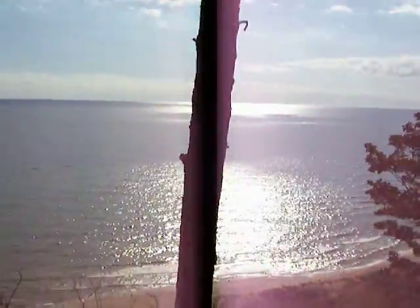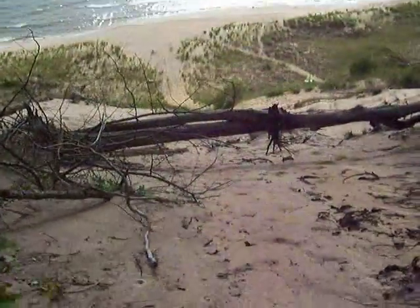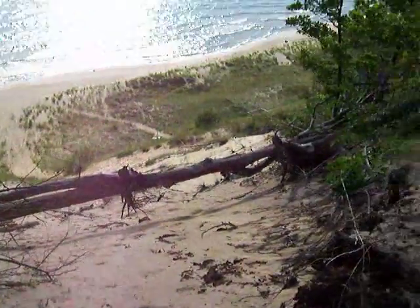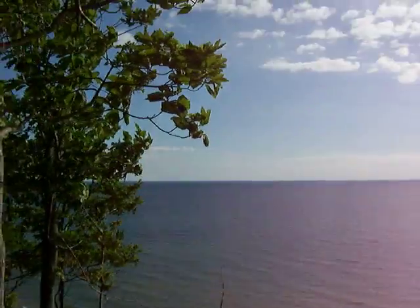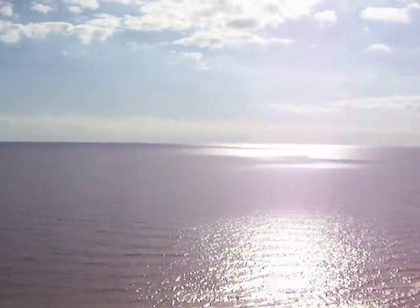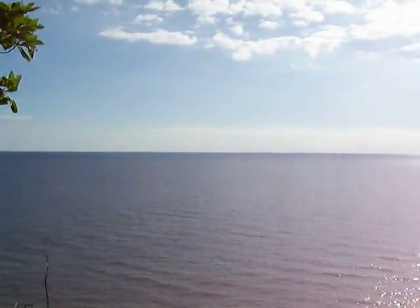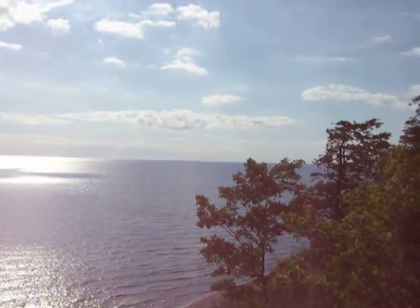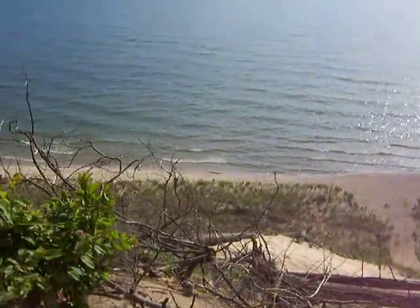Okay, we're going to take a look down the dune. Woo. Oh. Wow. You can actually see from here the curvature of the earth. It's beautiful. I know you probably can't see that in the video. But there's our private beach.